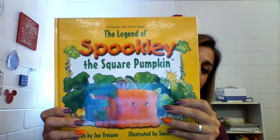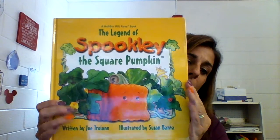The Legend of Spookley The Square Pumpkin. Now, some of you might have even seen the TV show of Spookley, but it's one of my favorite stories, and I'd love to share it with you. The author's name is Joe Troiano, and the illustrator, the person who draws the pictures, her name is Susan Benton.